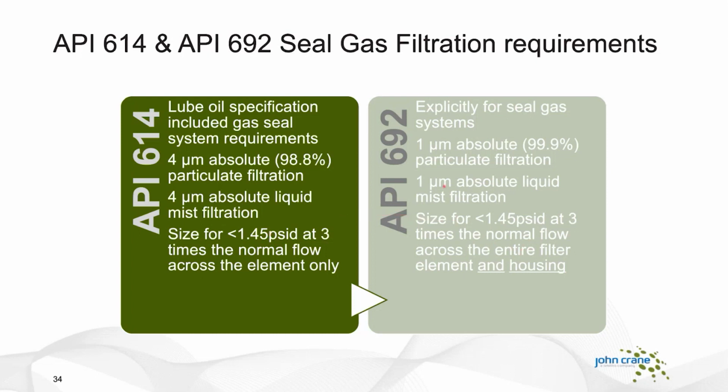API 692, which recently came out, is specifically for seal gas systems only. It became a stricter specification for filters: 1 micron absolute particulate and also liquid mist filtration. This filter is to be sized for 3 times the flow, but across the entire filter housing, not just the filter element.